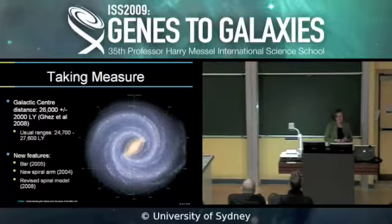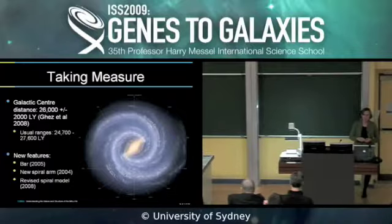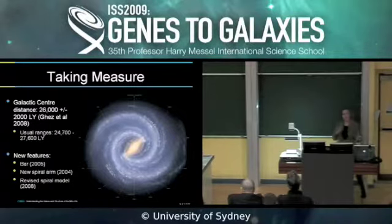And so that has given us our most recent and probably best measurements of 26,000 plus or minus 2,000 light years at the end of last year. And the usual ranges that we've been working with over the past, say, 5 years or so are anywhere between 24,700 to 27,600 light years. So that's the sort of range that we're working in. There's been some measurements even just published at the very beginning of this year, a completely independent method, which confirmed very well those measurements from Ghez in 2008. So we're kind of narrowing in. I think the error bars are getting reasonably small in the distance there.